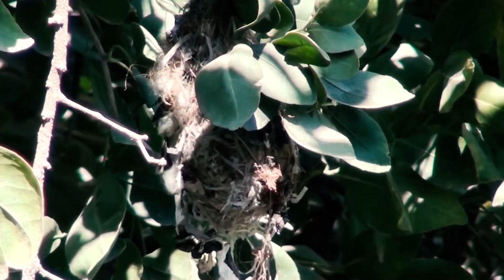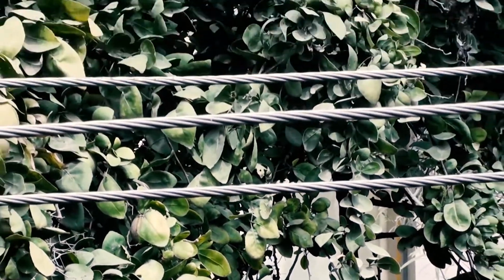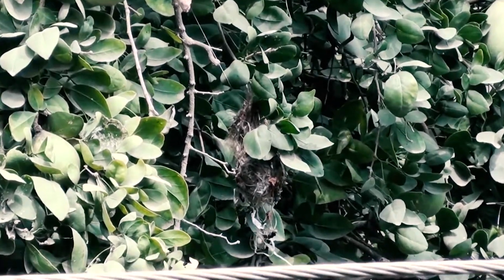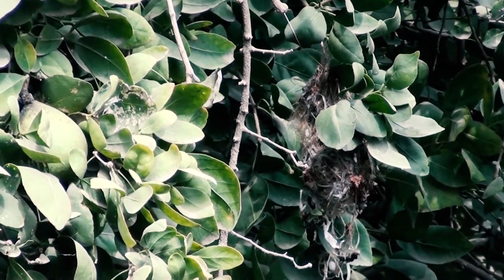This is the sunbird which is feeding the young. You can see the beak which is very curved, which helps to take the nectar from the tubular flowers and also helps in pollination.